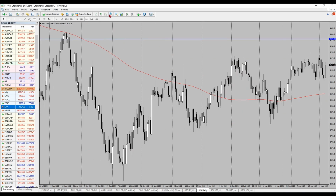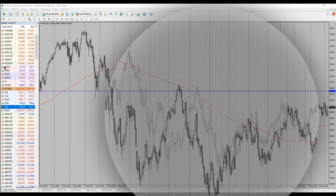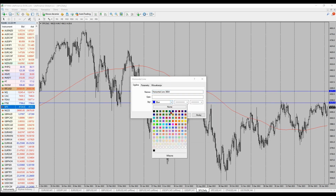Let's have a look at the daily chart on the S&P. And there you go. I like what we see here. I like this low from here. I like the stop count over here, and I do like the price action after. Boom, boom, boom, and boom. So let's place the green line this time because we are on a daily chart over here.